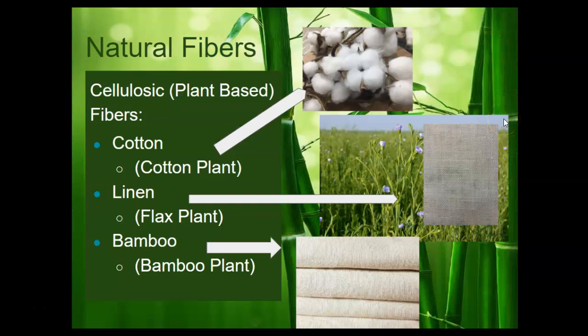We have a variety of different fibers. We have natural fibers, which are cellulosic, plant-based, and those include cotton, which comes from the cotton plant, linen, which comes from the flax plant, and bamboo, which comes from the actual bamboo plant that you see in the background.